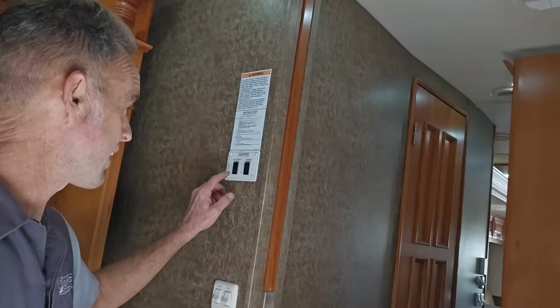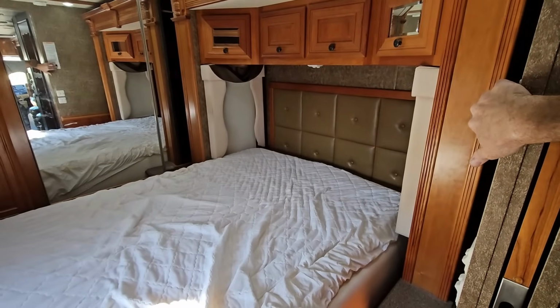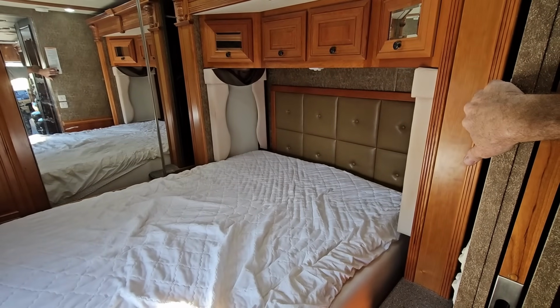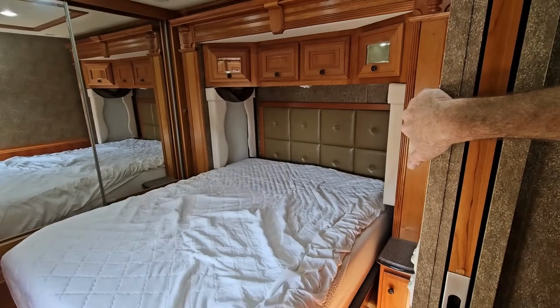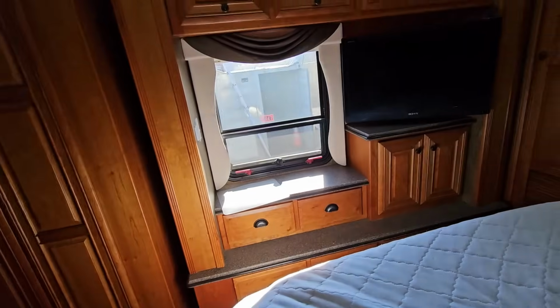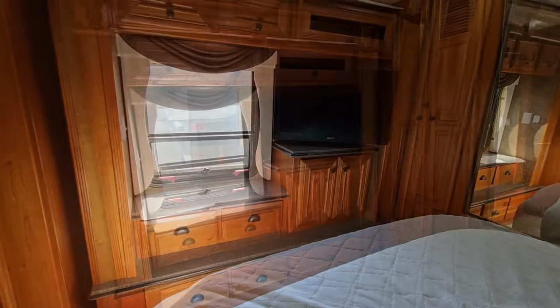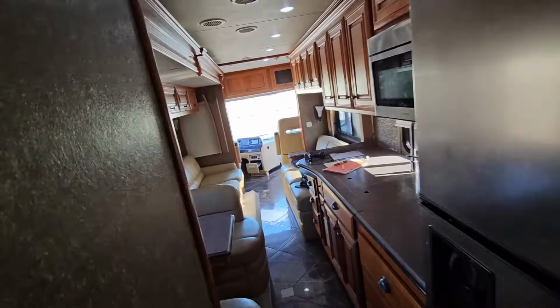And with that, we can finally put the slide out rooms out. Now all these slide out rooms will be electric. All right, that's one down. A lot more room back here now. We'll do the other one. Okay, I have to make my way back up front to the last two slide outs.